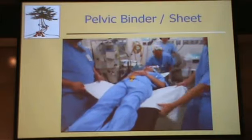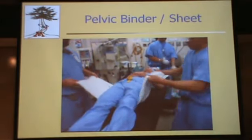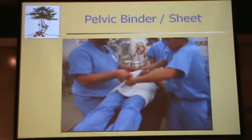Okay. Is that fine? Okay. So 2 people, 1 on each side.